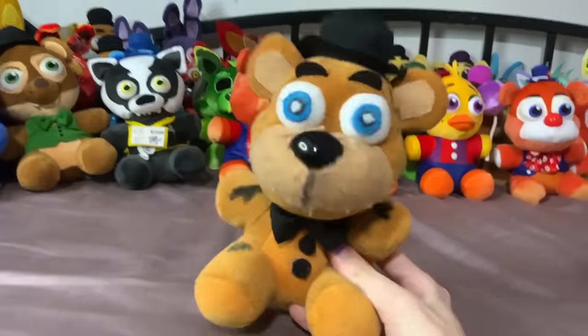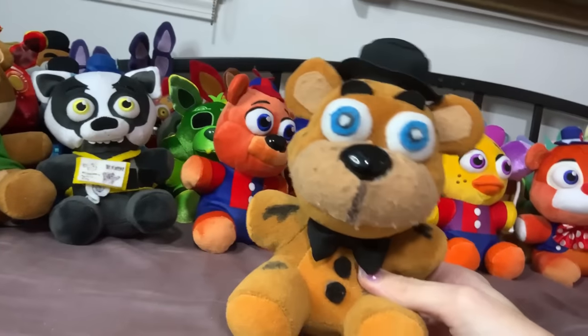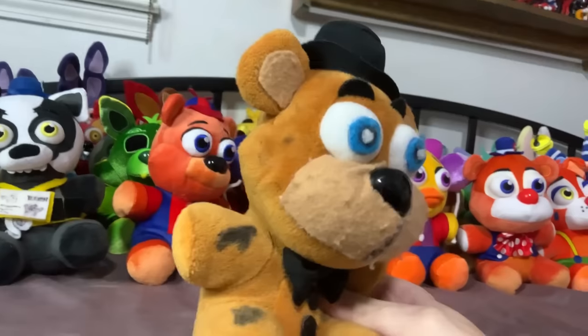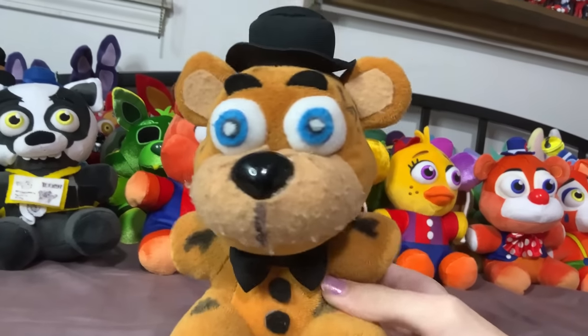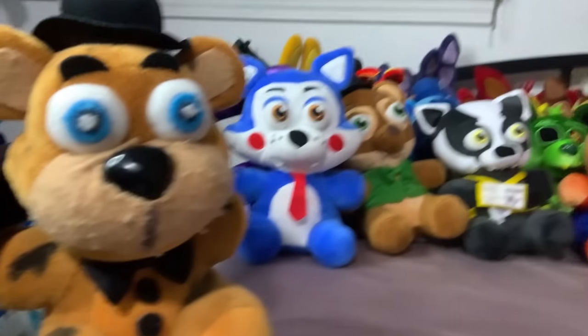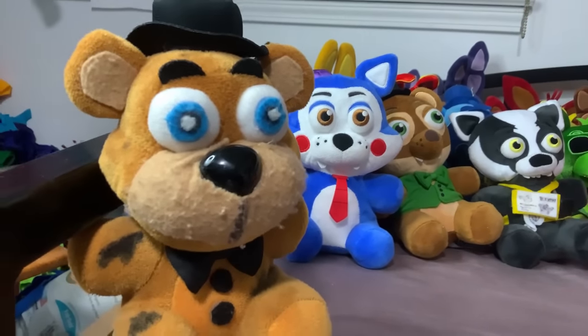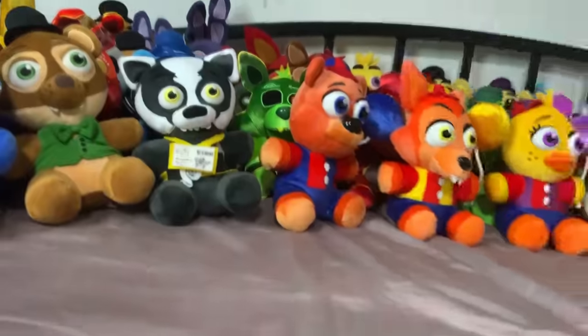The Withered's probably the most requested FNAF wave ever, and they still haven't made any! Yeah. So this is still my Withered Freddy Funko plush, and honestly, I don't even know if I'm gonna ever replace these guys when they eventually make the Withered's. Because they just become iconic at this point. I mean, I'm still gonna buy the Withereds if they make them, but I don't know if I'm gonna use them for videos. Here's Withered Bonnie.